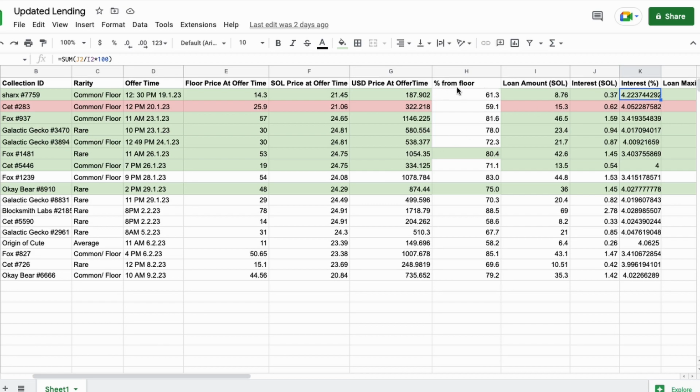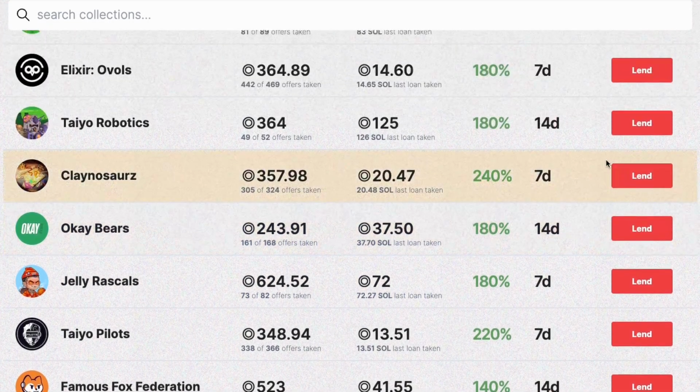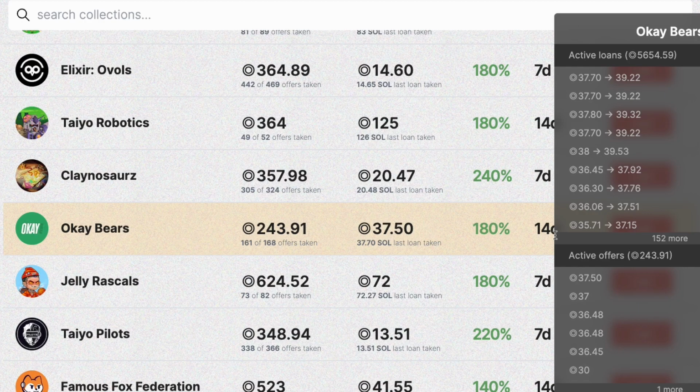And if you look at percentages from floor, most of the time: 60, 60, 81, 78, 72, 80, 71, 83, 88, super high. That's the Blocksmith. So that one put me in a bit of risk. 85. But typically you're sticking in the low ranges of 60 up to about 80%. So you give them 80% of their value, and then they've got 7 to 14 days to pay you back. And then you also take in a bit of a gamble, because in those 7 to 14 days, if the price of the NFT declines a lot, then they might just default on you.